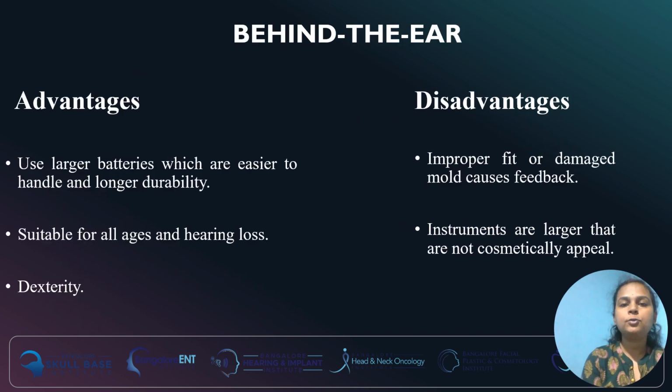If you look into the advantages and disadvantages, BTE can use larger batteries as well as smaller batteries, where the larger batteries give longer durability. It is suitable for all kinds of patients, all ages, from children to adults, and it helps with dexterity, where older patients cannot hold and operate the hearing aid properly. So behind the ear is really helpful for them to handle compared to the other hearing aids.